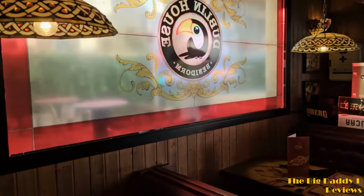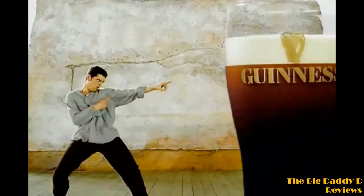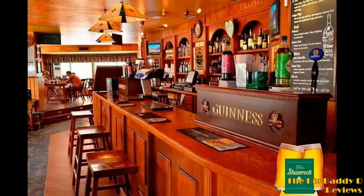Inside the bar, there's lots of Guinness-themed memorabilia and furniture here, including these tabletops. Unfortunately, the Guinness wasn't working on this particular trip, but they had just reopened that day, the day that we turned up, so we'll let them off. They still have a fantastic selection of other beers to choose from. There is another Irish bar next door, the Shamrock. In fact, it's Benidorm's original Irish pub, opening way back in 1995. However, that one wasn't open yet for the season, so that's going to be going on the list for when we visit next time.